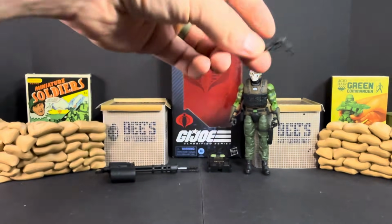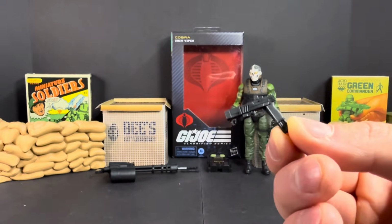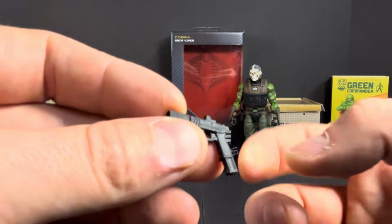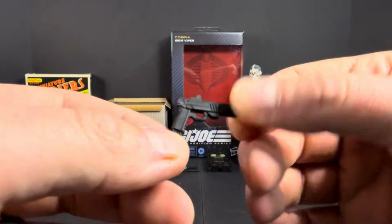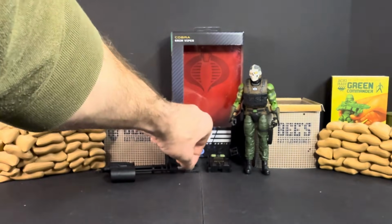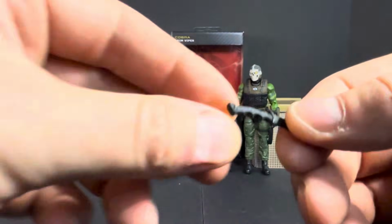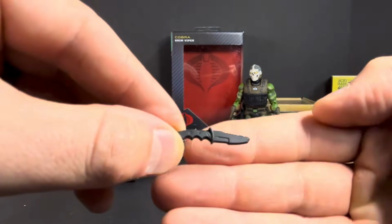Continue with weapons. We got our pistol that we saw with the Saw Viper. So it's got like a nice, I guess, muzzle brake, compensator, suppressor, whatever you want it to be. A little red dot and extended mag. It does have the porthole for blast effects, so definitely one of the better pistols in the line. We got two knives. We got this giant silver blade knife with the black handle. Then we have this skinny all black knife. Black handle, black blade, a little bit of serrated edge there.